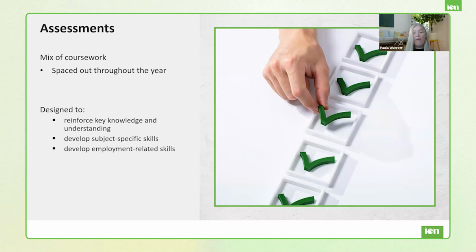And we'll talk about how there are opportunities to slow down your pace of study, and there are opportunities to ask for extenuating circumstances if something happens to you that makes it impossible for you to submit your assessments. So all of the assessments are just designed to reinforce the key knowledge and understanding and develop those skills that you need to work in this field, and to make sure that you've got the employment-related skills.